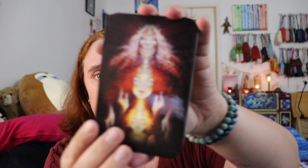The Oracle deck that I worked with alongside it in my Rebel Denim bag is my Sacred Rebels deck. Now I trimmed this one. This is a Blue Angel deck. This is the guidebook. It is a chunk. I didn't actually use the guidebook very much this week. I didn't feel like I really needed to. But I have trimmed my deck, so I've trimmed all the borders off.